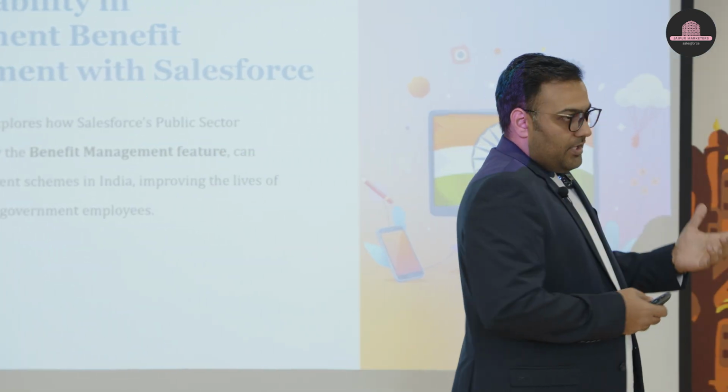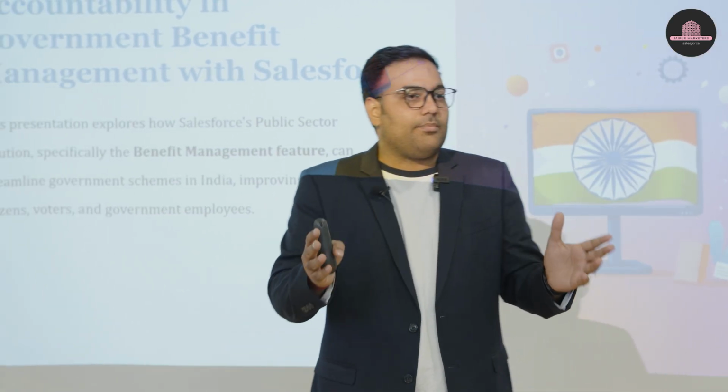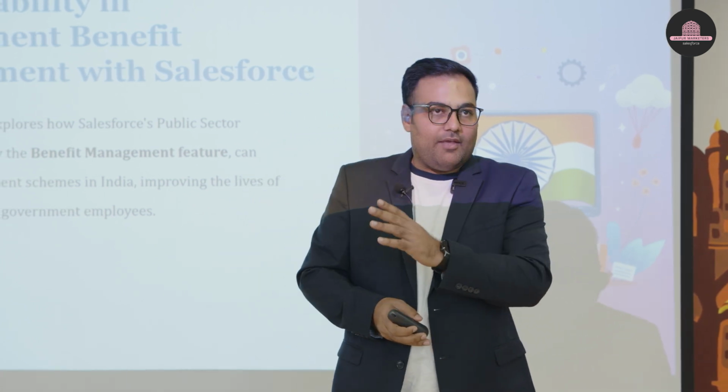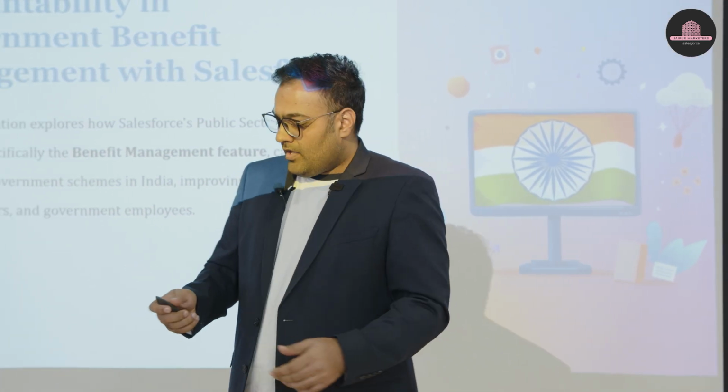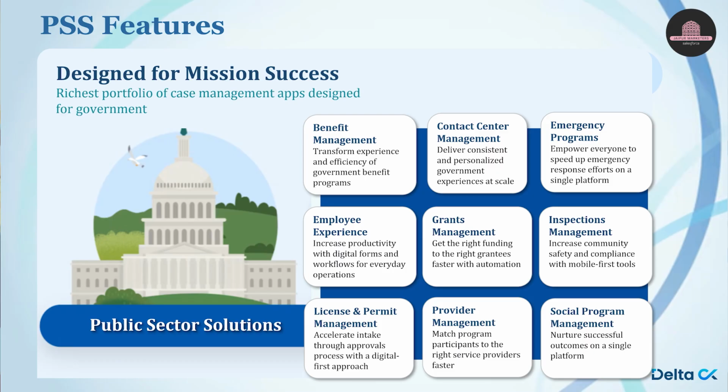So that was the basis. What they have done is they have studied all of the administration of the government, and they have segregated the functioning of the government into 9 to 11 different sectors, right? These are the different features that they have come up with. You will have the benefit management, which is the focus for today, but then you have the contact center management, emergency programs, license and permit management, and all of that, right?